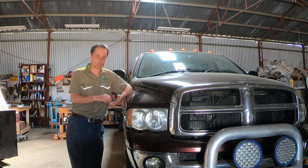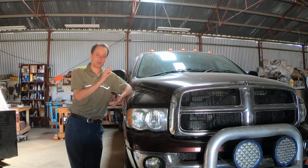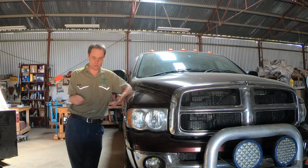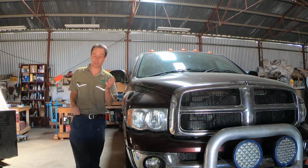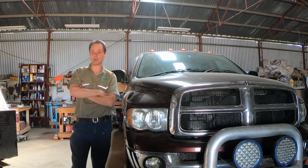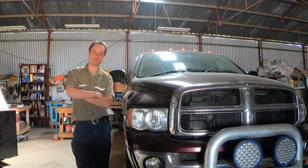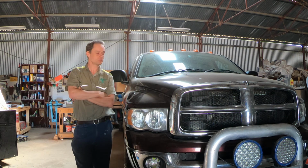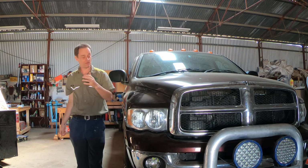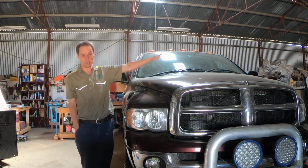But Baldwin filters do make a better spec micron filter than what Fleet Guard do. So I went, okay, well that would be good, and a lot of people in North America are running Baldwin filters for that reason. They're saying, I run Baldwin fuel filters because they're a better grade micron than what Fleet Guard offers. So I thought, I wonder if you can get Baldwin filters in Australia. You can. Filter Discounters had everything for this truck in stock.